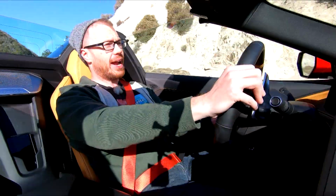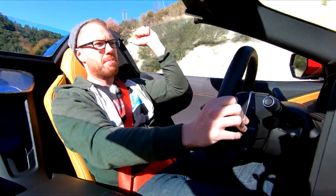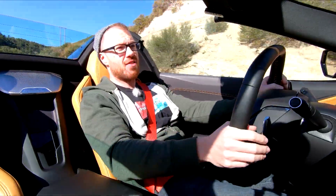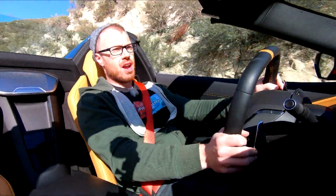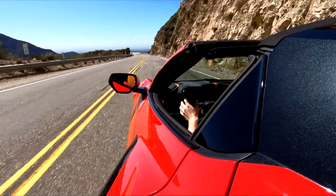Now, Corvettes, as of late, have always had great weight distribution, because even with the engine up front, they had a mid-mounted transaxle. Of course, now the engine's back there, this is a mid-engine sports car, the weight distribution's even better, which means that even with 495 horsepower on tap, it has immense traction.